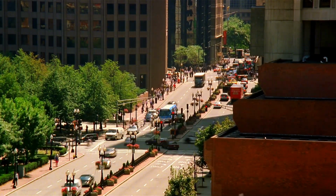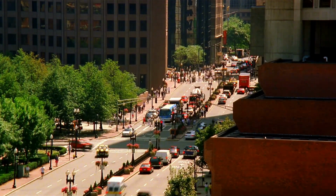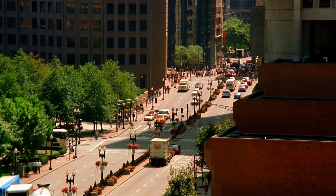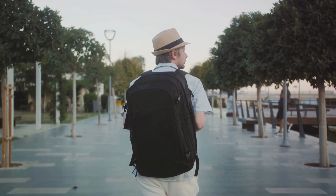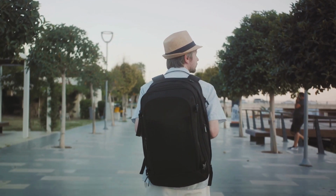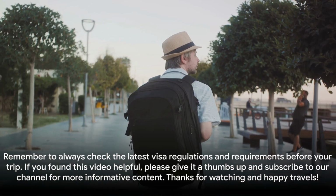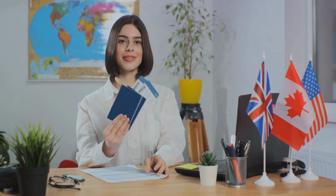These platforms offer a wealth of information tailored to your specific needs and circumstances. They provide the latest updates on visa requirements, travel advisories, and any potential restrictions. Remember, knowledge is power, especially when it comes to travel. Equip yourself with the right information and you're one step closer to a hassle-free journey. Remember to always check the latest visa regulations and requirements before your trip.